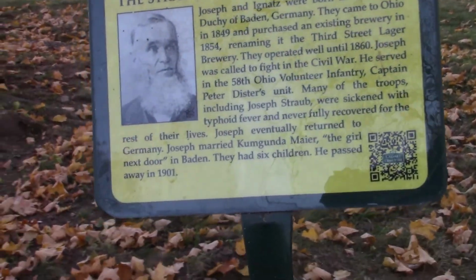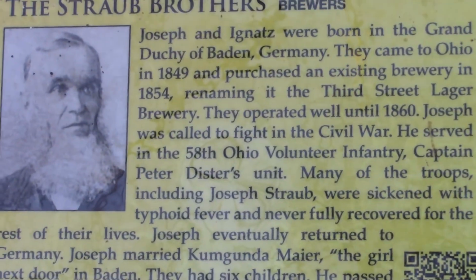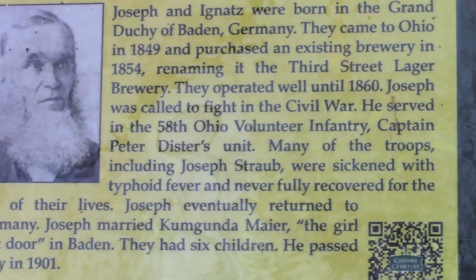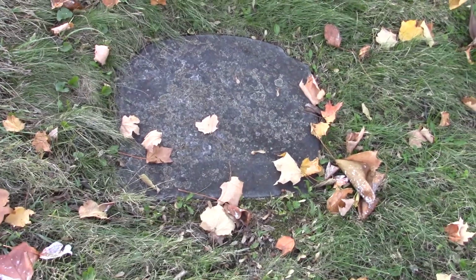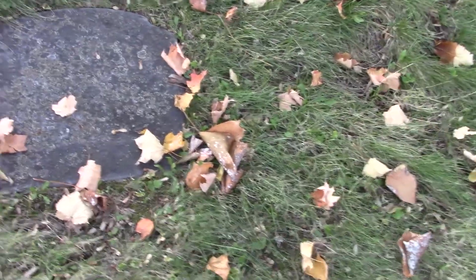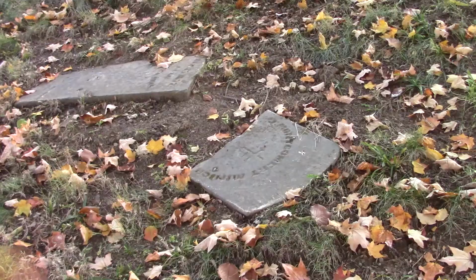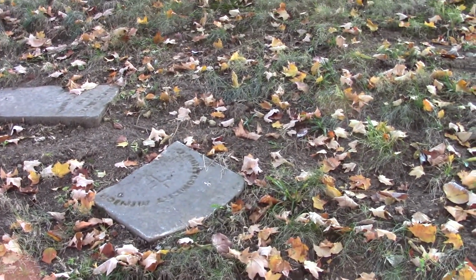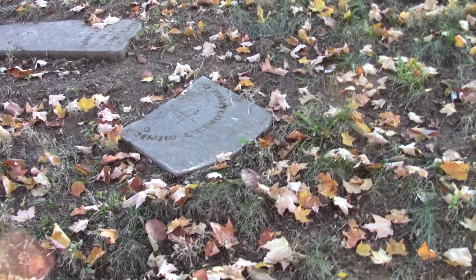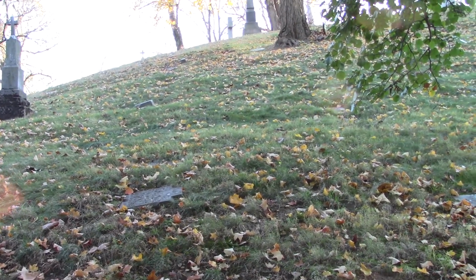Here's another local famous person. He's a local brewer. Maybe a second to read that. Here's a headstone that has fallen over, been broken, and the top piece has moved away. There's another one that has fallen. Here's a headstone that's disappearing.